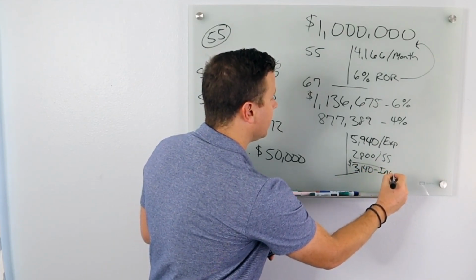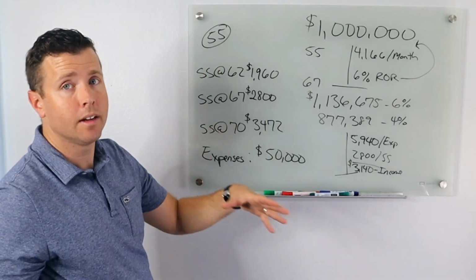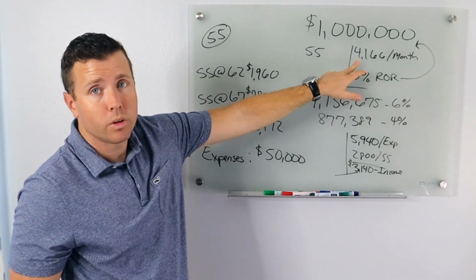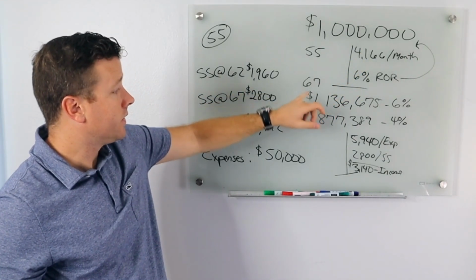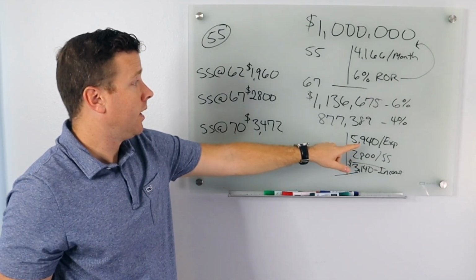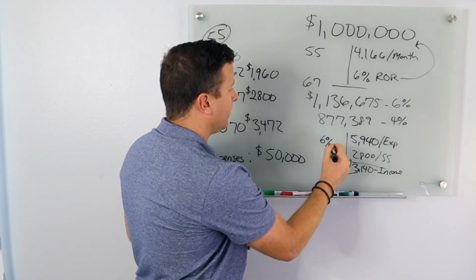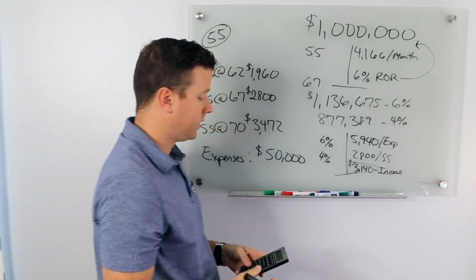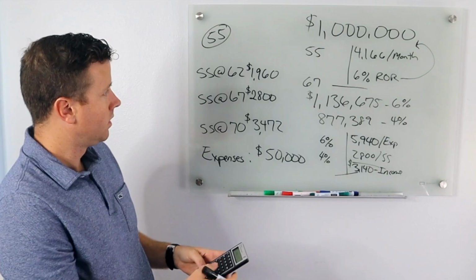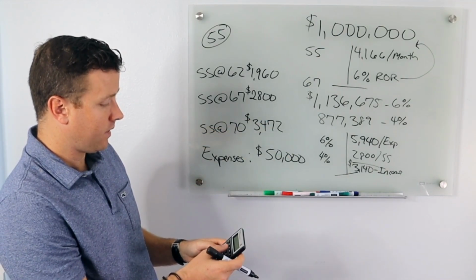So that's the income we need off of our investments forever, again, and it's going to be inflated at 3% for the rest of your life. So remember, you were taking $4,166 at 55. At 67, it's jumped to $5,940 because of inflation, and after you take out Social Security, you need $3,140. So again, let's use 6%, and then we'll use 4% as our rates of return. So $3,140. Let's start with 6%. So we're at $1,136,675.